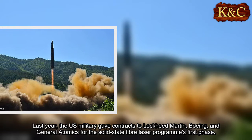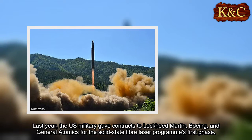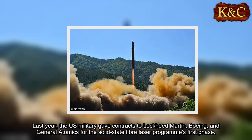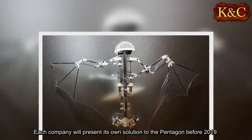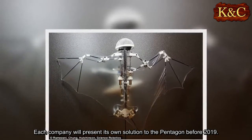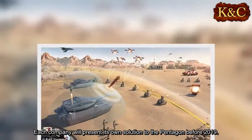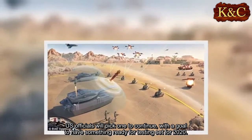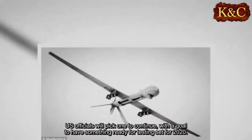Last year, the U.S. military gave contracts to Lockheed Martin, Boeing, and General Atomics for the solid-state fiber laser program's first phase. Each company will present its own solution to the Pentagon before 2019. U.S. officials will pick one to continue, with a goal to have something ready for testing set for 2020.